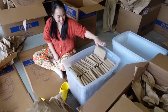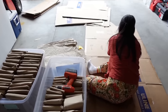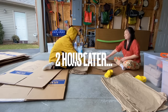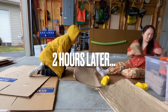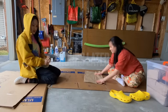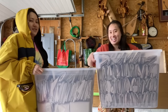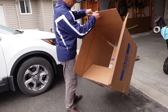I feel like I'm like Marie Kondo. Oh, look at all this! Look at all this! Spent the last hour. Oh, let's go. Yes, the garage is empty.